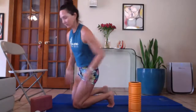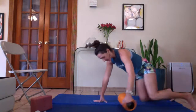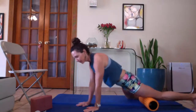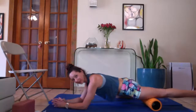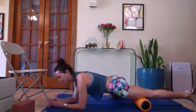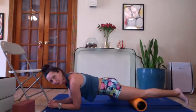So let's get into the quads and hip flexors with the foam roller. This is probably one that's not going to be the most fun. Start right above your knee. If you do enjoy foam rolling, this is probably not one of them. Go ahead and come down, and you're just going to start to roll right above the knee, and just go a little ways up and down.